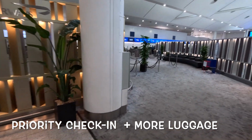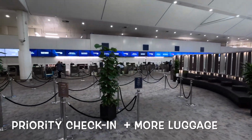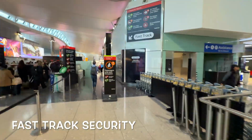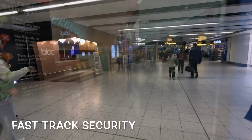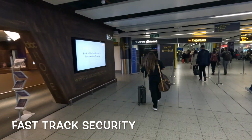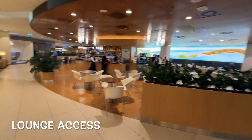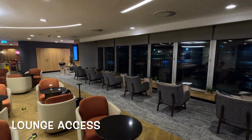Well, first and foremost, you generally have a pretty good ground experience, starting with priority check-in and normally a little bit more luggage. A huge queue at security, I hear you say? Well, not if you're travelling Intra Europe Business Class. You'll get access to fast-track security. The first example was at Terminal 2 at Heathrow, and this one's at Gatwick. Now, we all know why fast-track really exists. Yes, that's right, you get to the lounge much quicker. Here's a few lounges I've visited over the last few weeks.